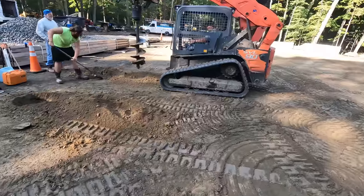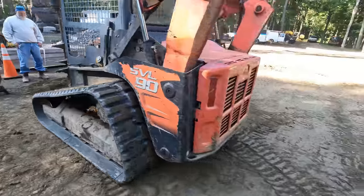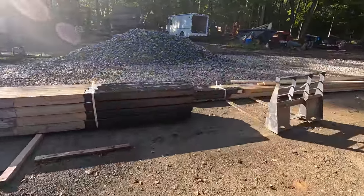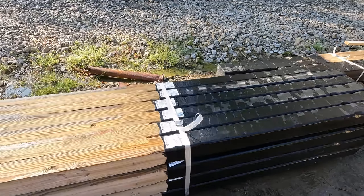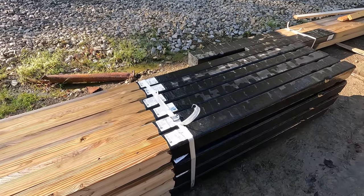This is what's called a pole barn. So we're just sinking poles in the ground, but these poles are pretty special. The advantage of the pole barn is that it's cheaper. Nothing's cheap these days, but it's cheaper because you don't have to do any foundation work. The poles are your foundation. The downside of that usually is that the poles will tend to rot off at ground level.